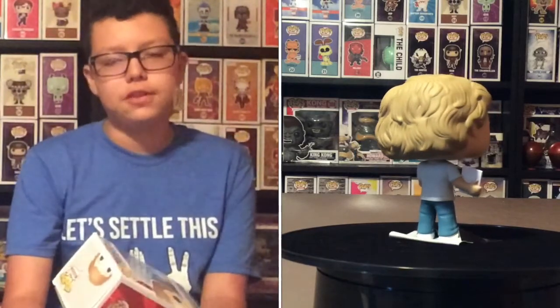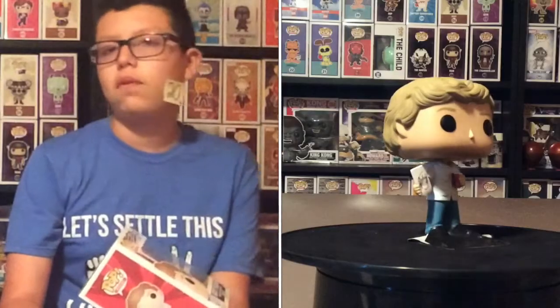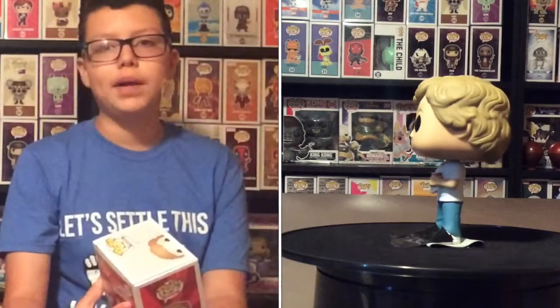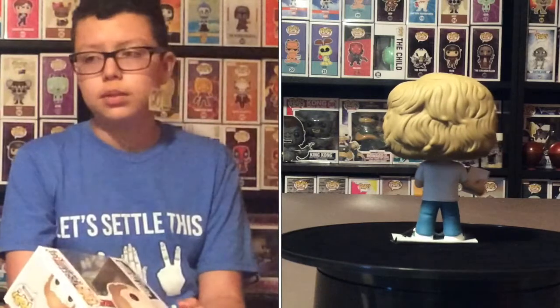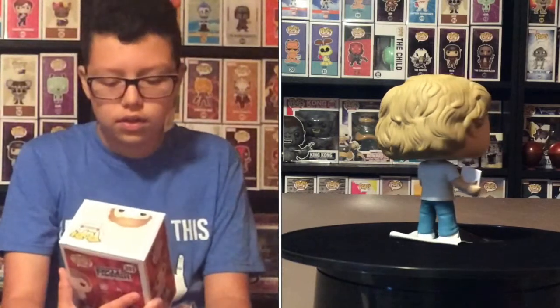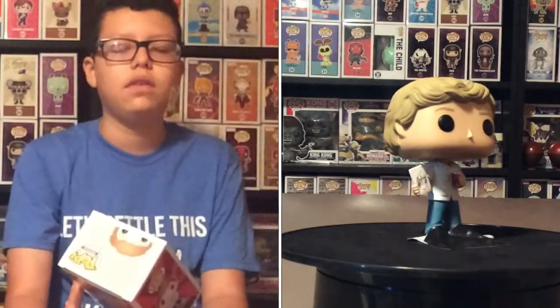The thing about this pop is that the two things he's holding don't happen at the same time. But I like how they put both of them in one pop. And the crushed cup is when he sees Ramona Flowers for the first time in person. And he crushes his cup. And then all of the Coke Zero comes out, I think it is.